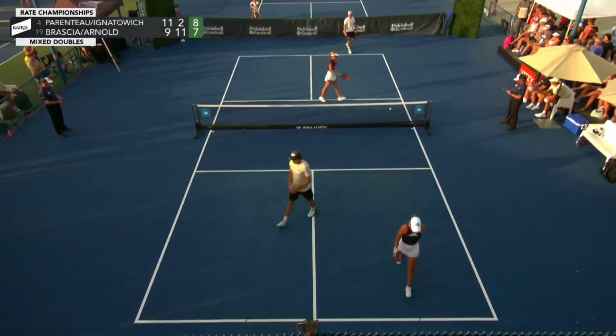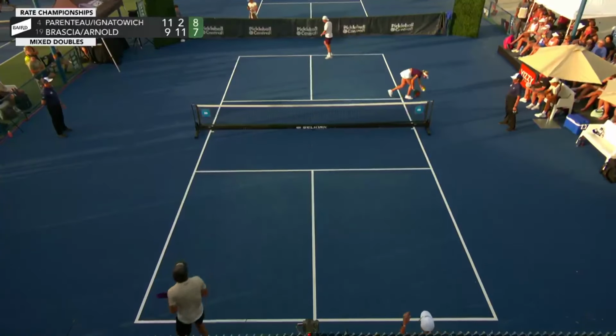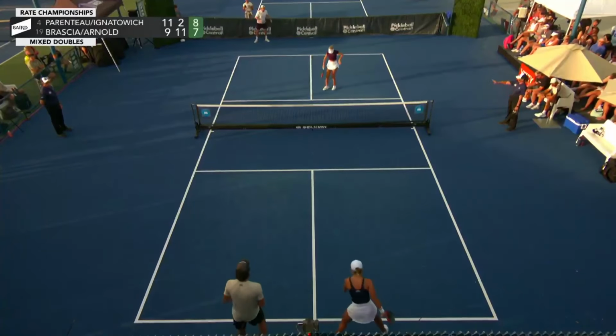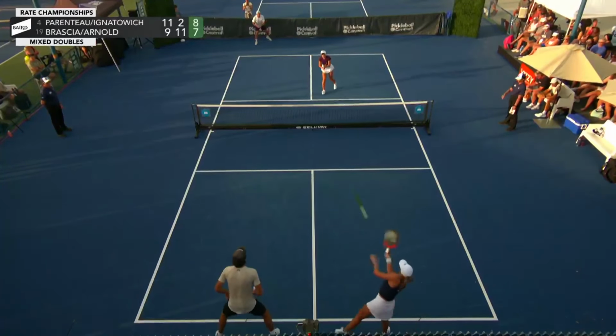Left got a little soft there. Soft, yeah. Great run, though, to close the gap. For sure. They were down 4-8 when they got the serve, and so see what they can do here.